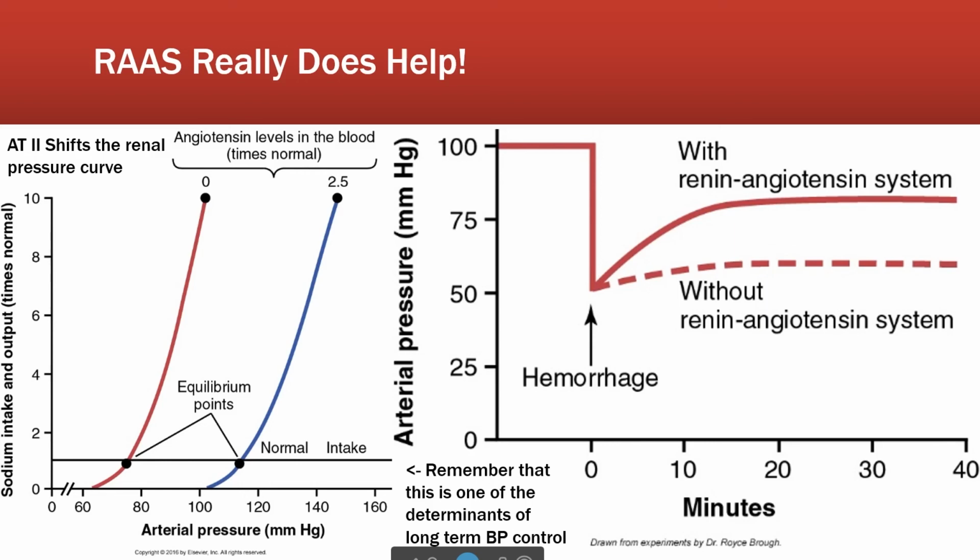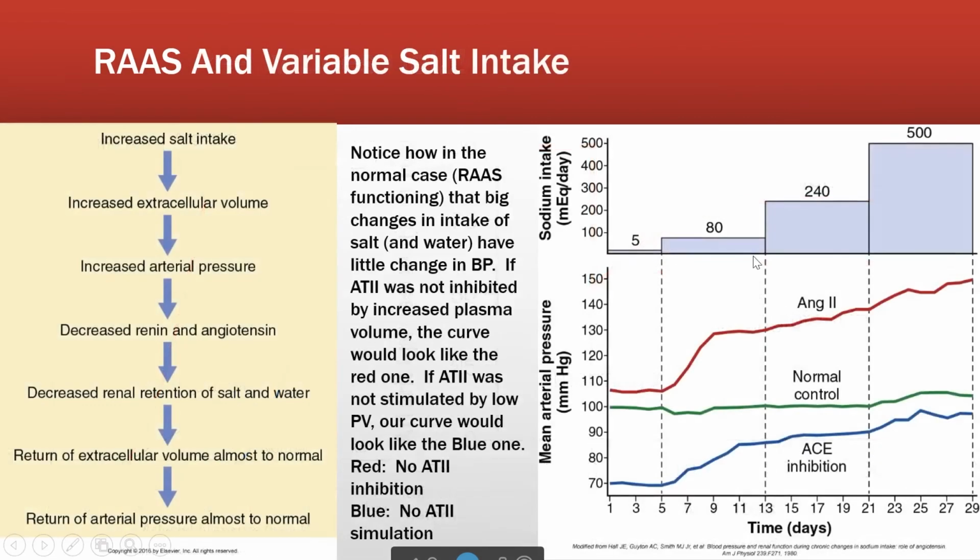Now you can't live there forever, but it kept you alive long enough to go get water and replace that fluid that you lost. Right? So the RAAS is, at least in part, a hemorrhage control system. It doesn't stop the bleeding, but it stops the bleeding from killing you. Right? Okay.